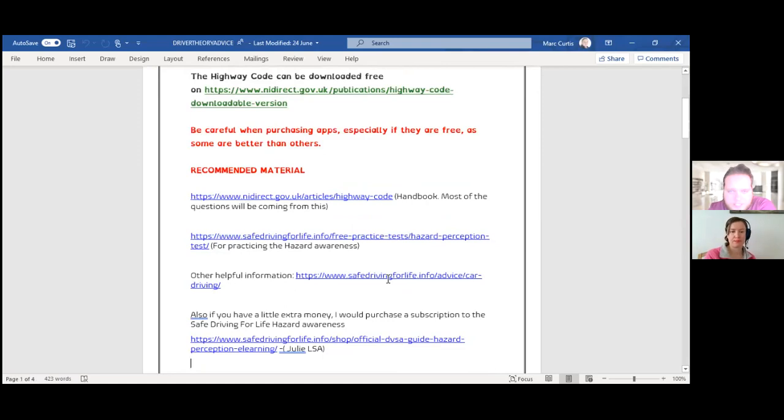There's some recommended material here. You have the NI Direct Highway Code, and most of the questions come from that. Julie, I think you used that. I don't think I used that one, but if I had found it, I would have passed without doubt. I found that one really helpful because of the roundabouts. I wasn't used to going around roundabouts in reverse direction, and there is a technique to doing roundabouts. That really helped me both in my driving skills and my theory test because there's a very good graphic in the back of that handbook.